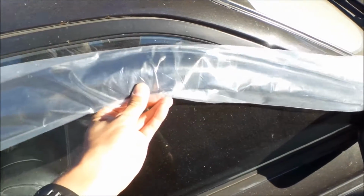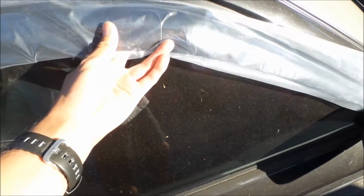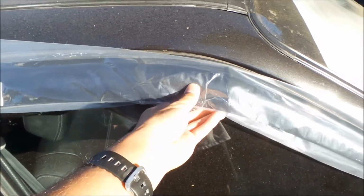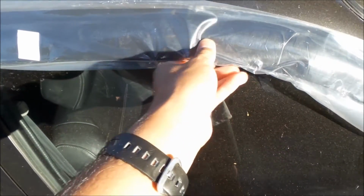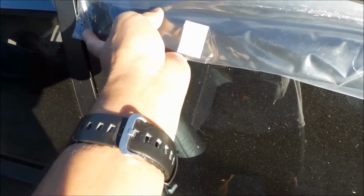We'll see when I put it on, but what I want to try to do is put it as low as possible so I can get it to stick over the window as much as possible, so I can roll the windows down a little bit when it's hot. That's one of the greatest advantages of this, is that people can't tell your windows are open.